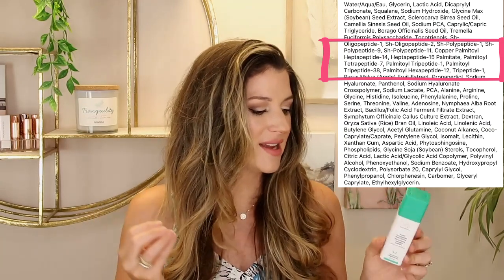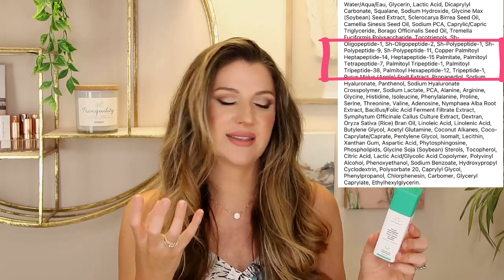Now there's 11 peptides in here, which are known for their potential collagen plumping capability. If not, you're just going to get a lot of hydration from those peptides, and also help build back the skin's barrier. And we have sodium PCA in here, a nice natural skin-identical ingredient that is a nice soothing hydrator. Other nice hydrators in here as well.